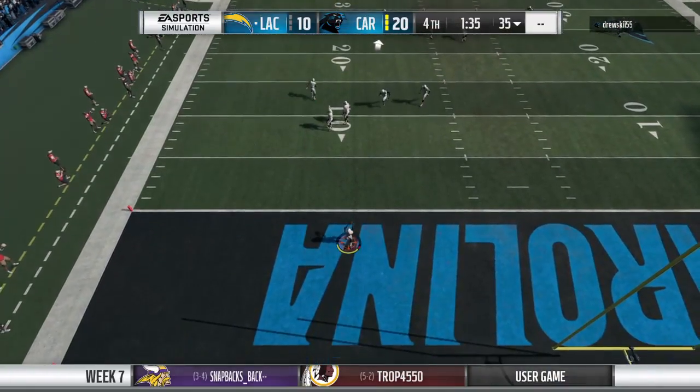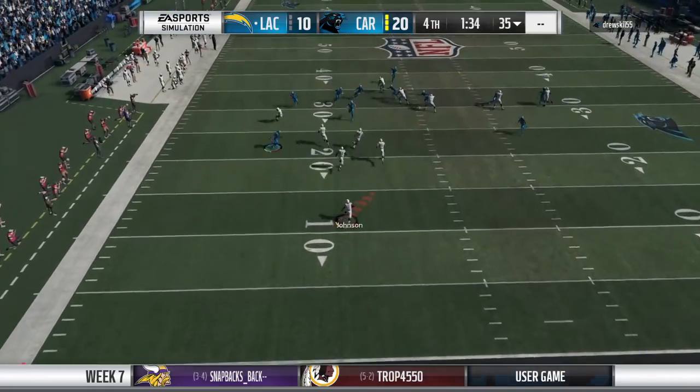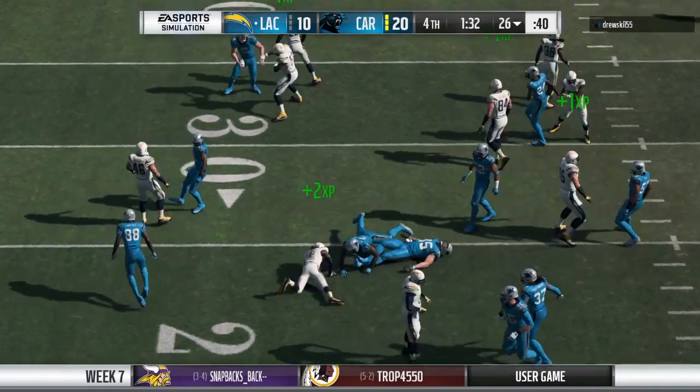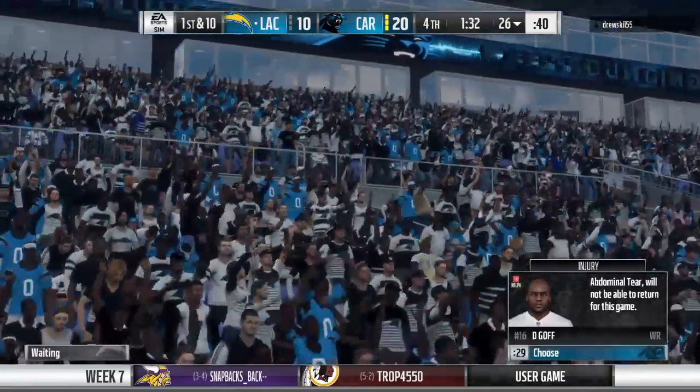Meanwhile, in Foxborough, they're in the fourth quarter. And the Cardinals continuing to surge. They've scored again. If they hang on, that would up their win total to 5 on the season so far.